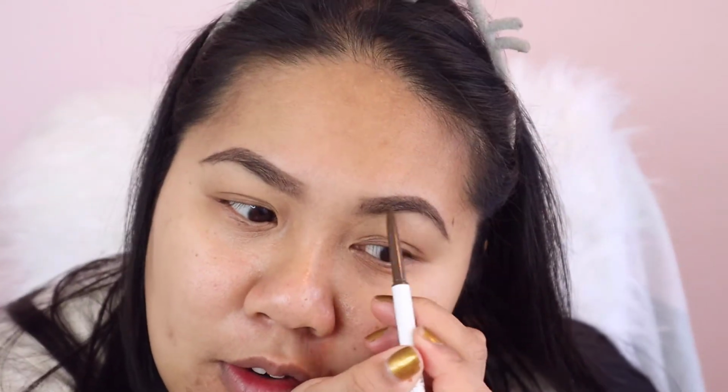Let's zoom you out. Usually, I feel like zooming out, you can tell even more what you need to work on. I think being close up to your mirror is really good to get used to filling in your brows and just creating the shape and definition. And then zooming out, you can really perfect them and make them look a little bit more tidy. But that is how I do my brows.